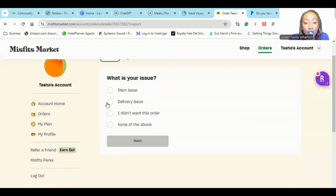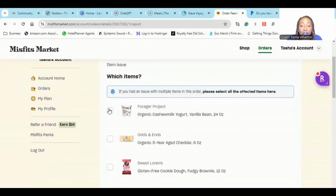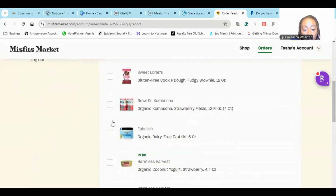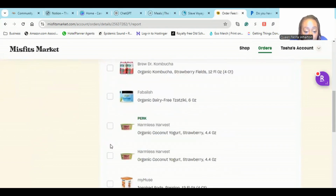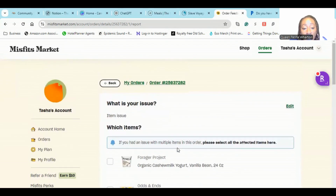Okay, and then you can pick what the issue is, whether it's an issue with a specific item, the delivery, or you didn't want this order or whatever. Usually it's an issue with the item. You go there and you pick what item it is that you had an issue with, and then they will give you a credit, no questions asked.